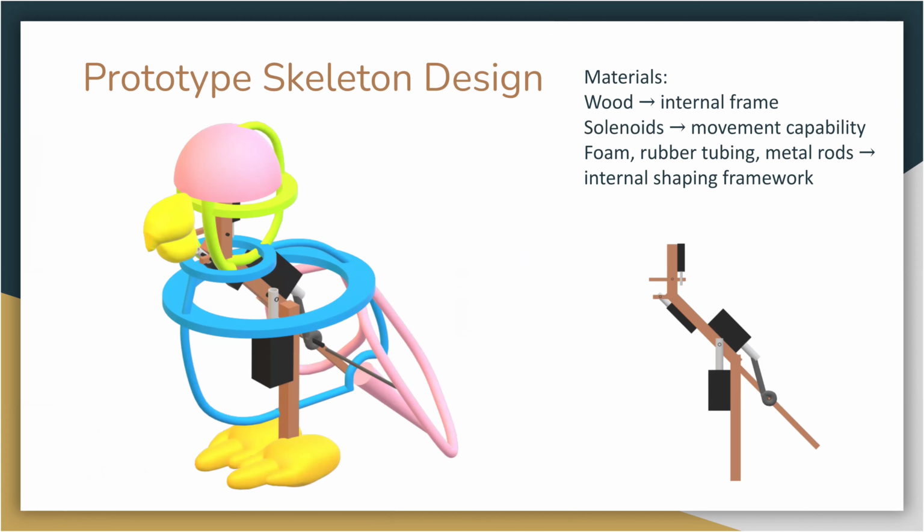C.A.P.E.R's cornerstone component group will be the robotic parrot apparatus that is operated by the control system, referred to as the main body. The main body will contain all of the systems needed to turn the signals from the control unit into movement. C.A.P.E.R will stand at approximately 2 feet tall, with the frame itself being around 1.5 feet. The internal central frame is made from wood and will support all of the mechanical devices. The internal shaping framework is made from foam, rubber tubing, and metal rods. The solenoids are there to react to signals given from the controller to move the corresponding body part.